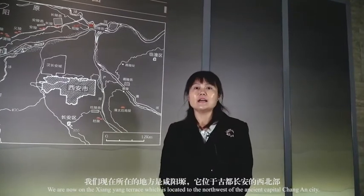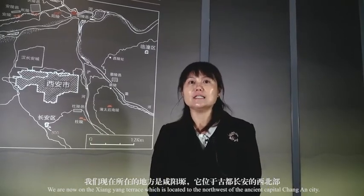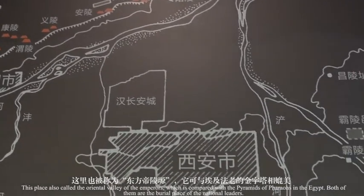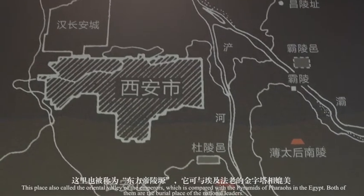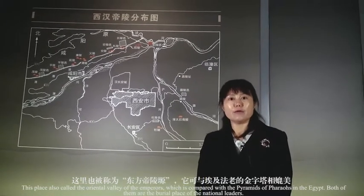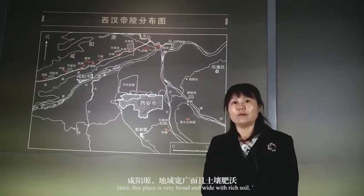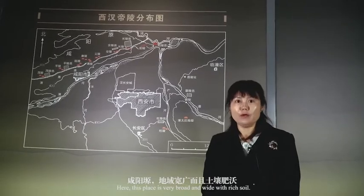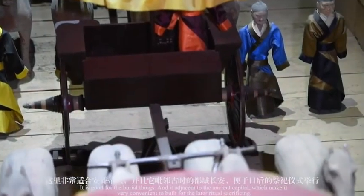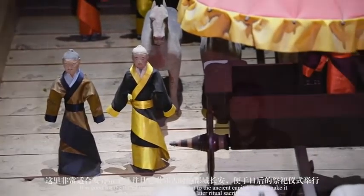We are now on the Xianyang Terrace, which is located to the northwest of the ancient capital, Chang'an City. This place, also called the Oriental Valley of the Emperors, is compared with the pyramids of pharaohs in Egypt. Both of them are the burial places of the national leaders. Here, this place is very broad and wide with rich soil. It is good for burial things.